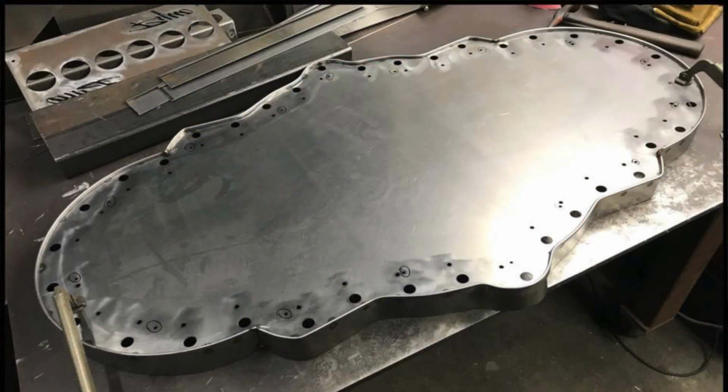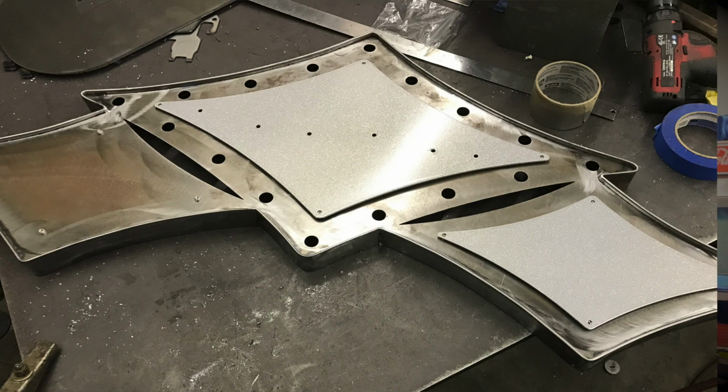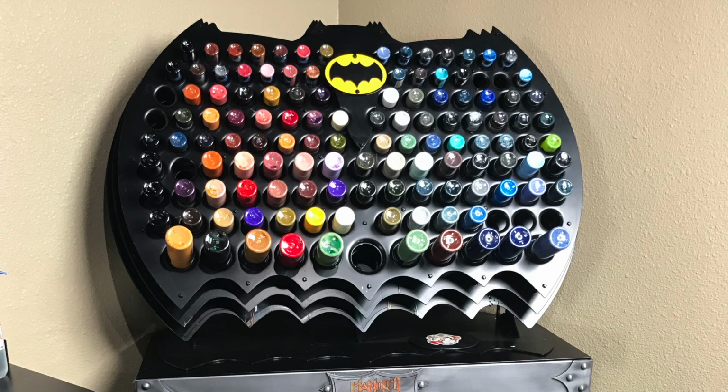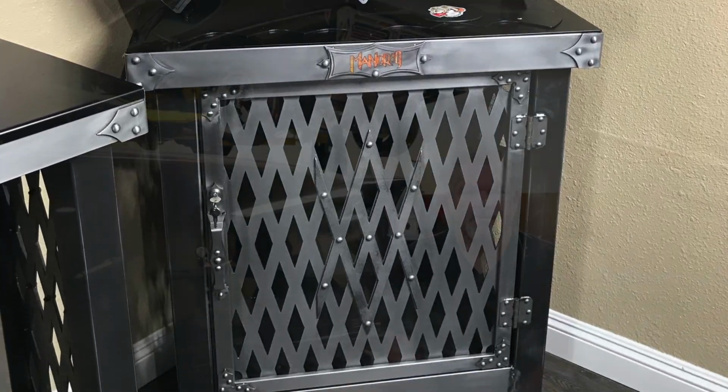I guess for hobby's sake, I like to create some metal artwork and paint them up and metal flake them and do some cool furniture stuff. So the hobby would be kind of designing some cool metal artwork.